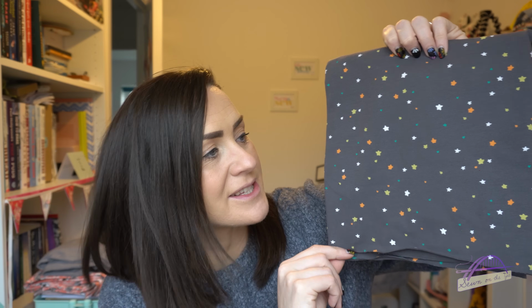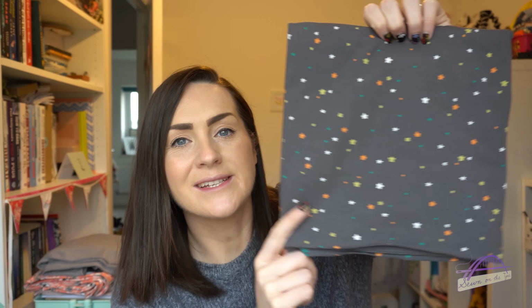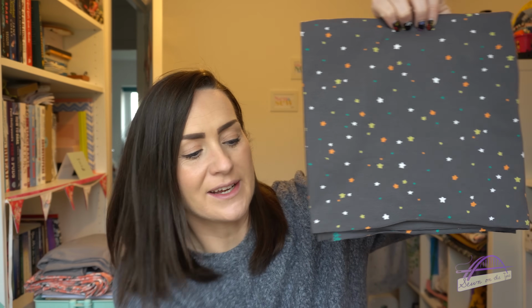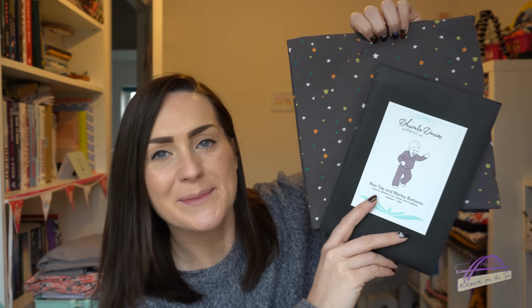And the fabric that I bought to go with that pattern, to make those pyjamas in, is this gorgeous star print jersey. So it's got a dark grey background and it's got stars in orange, teal, yellow and white. I just think that will be a perfect match. That'll be really, really cute for our little baby.